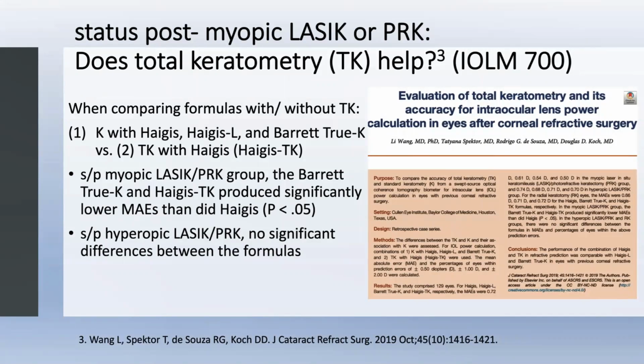It looks like when you're comparing formulas with and without total keratometry or the TK values, it can be helpful. So when you're looking at the various formulas, it does seem that the Barrett TrueK and the Haigis TK produce significantly lower mean absolute errors than the Haigis formula. This is for your myopic LASIK group. Your hyperopic LASIK PRK group, there was no statistical difference seen between the formulas, but the Barrett TrueK does seem to perform at least equally well.